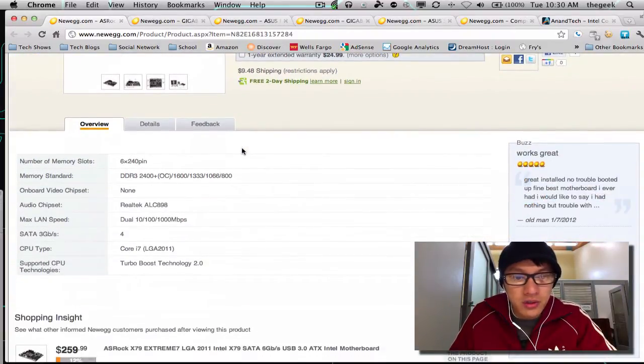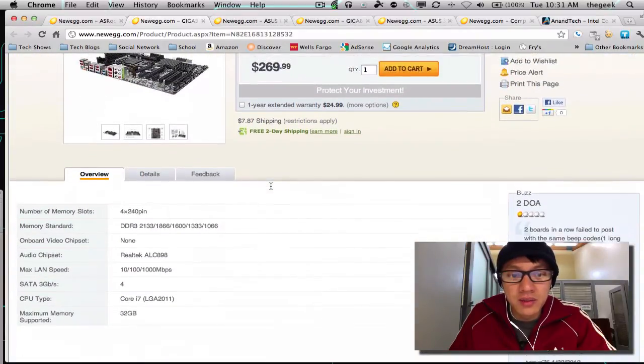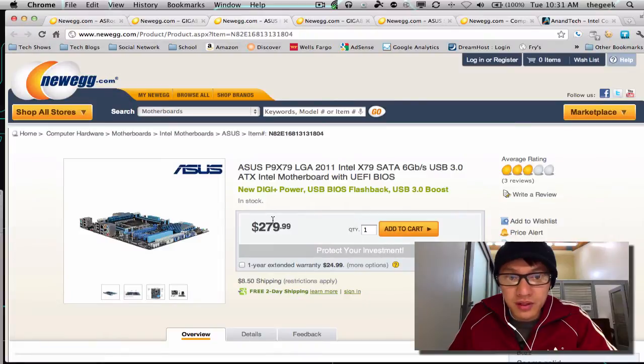This is the ASRock Extreme 7 X79, and the next one, I'm always a fan of Gigabyte. The UD3 series is the beginner enthusiast motherboards. They go to UD4, UD5, UD7 even, and of course it goes higher in price, but to start out I like going with the UD3 models. Gigabyte is the manufacturer I have the most experience with. I love this company, and they make good products. It's also won the Tom's Hardware Approved Award from Tom's Hardware Guide, a great site for finding out much more detail about motherboards, or pretty much anything computer hardware related, right?